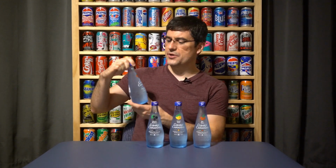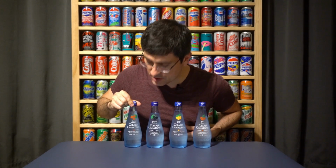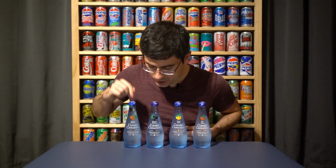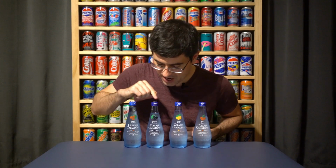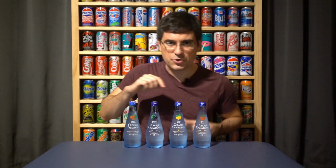I got them at a Harps grocery store in DeSoto, Kansas for $2 a piece, but I usually see them hovering closer to the $3 mark when I find them at places like Hy-Vee or Meijer or some of the other places that I found them. So the flavors that they re-released are Country Raspberry, Mountain Blackberry, Orchard Peach, and Wild Cherry.